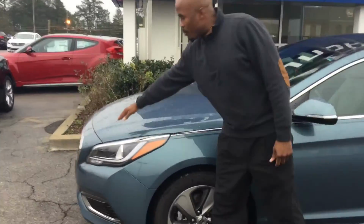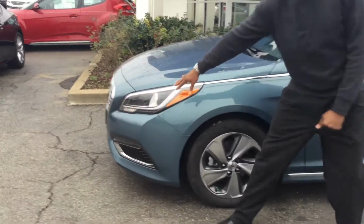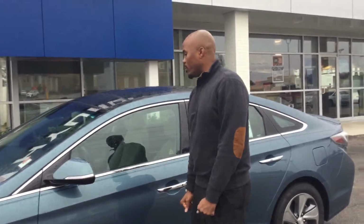You do have the beautiful waterfall grille, the wraparound headlights, the LED daytime running lights, the sporty 17-inch alloy wheels, the LED turn signals on your mirror, one touch. Proximity key opens it up. Look at all the room in the back. This is loaded down right here, Karen.